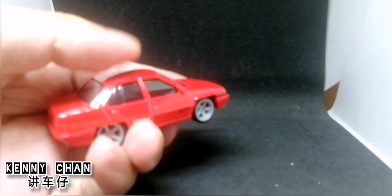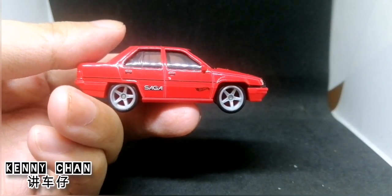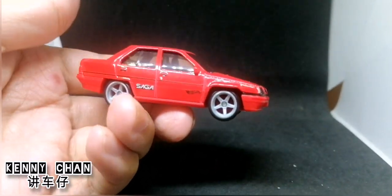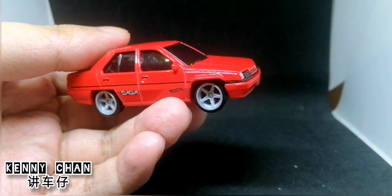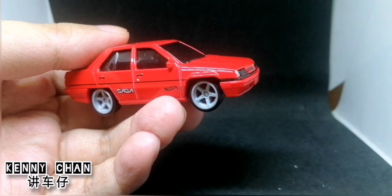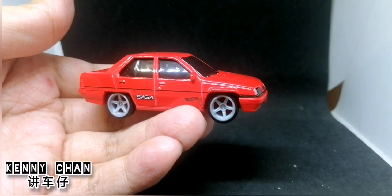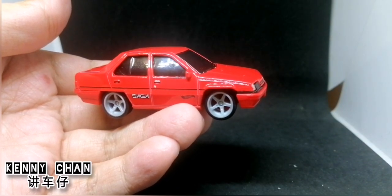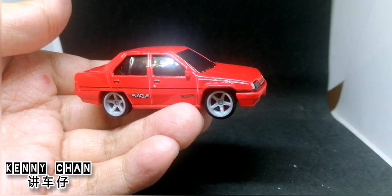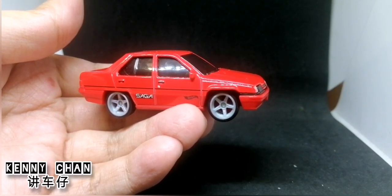And then the impact of this Hot Wheels release was so huge around here in Malaysia that I can kind of describe it as a phenomenon, because nobody would have thought that this would get released, let alone something so significant to our national history.